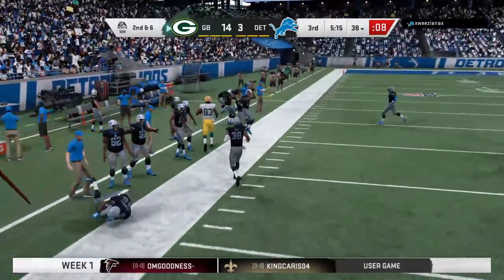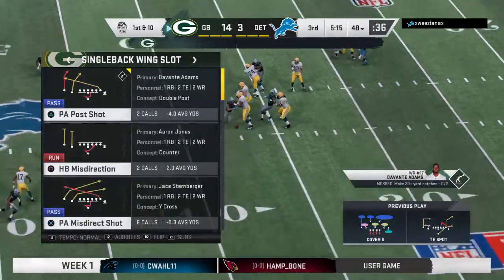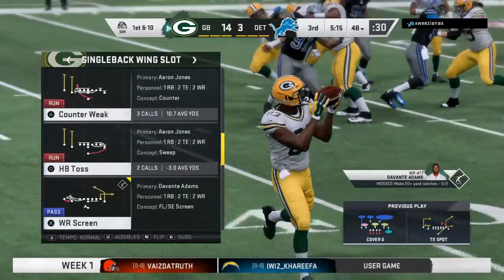Open on the left side. This is Valdez-Scantling. And he's able to get this one out closer to midfield across the 45. Give him 10 there. Good enough for a Packer first down. First down, Packers.